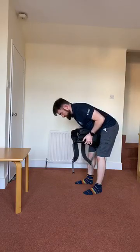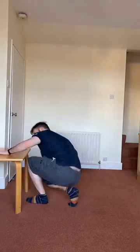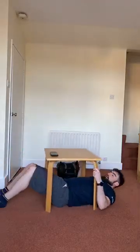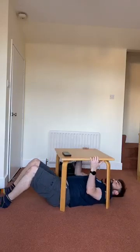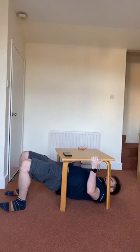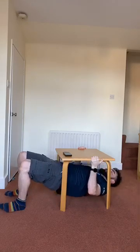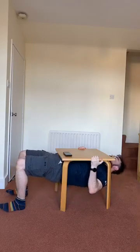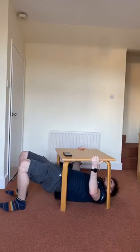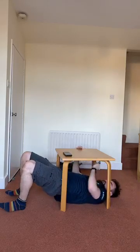Again, a substitution for this, if you haven't got a bag, it'll be inverted row. So you're using the same coffee table you would for dips. Underneath, hands are on the inside. So these are programmed in on a different day as well, but we're giving you a bit of variety. So the one day is more push focus and one's more pull. So this is a bit more challenging to do with push-ups.